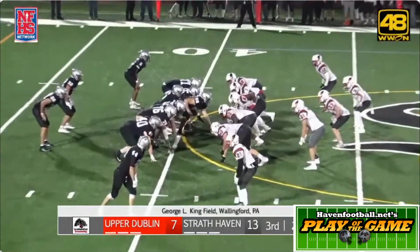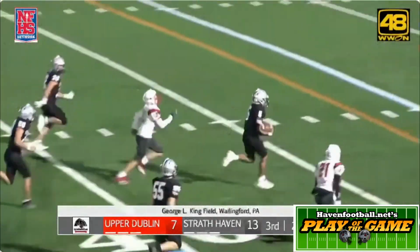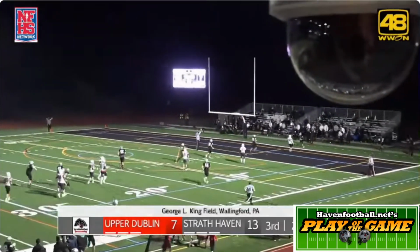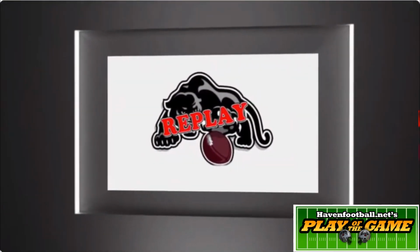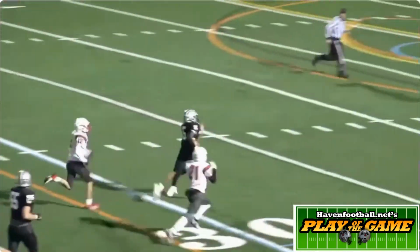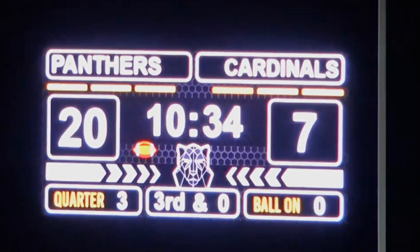Again, 10 men in the box here for Upper Dublin. Give is to Fisher. Mustang sweep to the near side and with running room. Good block by Pilson. Fisher in a foot race. 40, 30, pulling away. James Fisher will go the distance. Touchdown Panthers, 59 yards. Whoa. Oh, just beautifully, beautifully blocked. 10 men in the box, and Fisher goes untouched. Pilson leading the way on the pull, and the Panthers' big play man strikes again. Panthers by 2 scores. Panthers on top, 20-7.